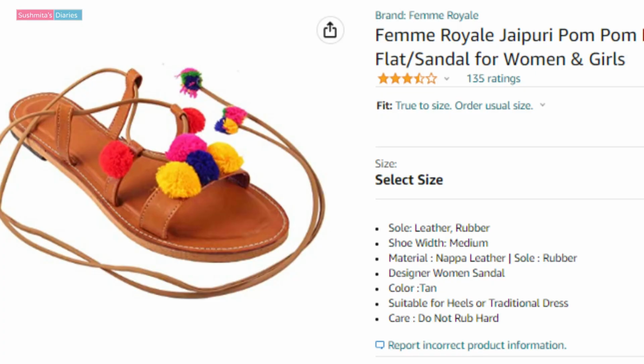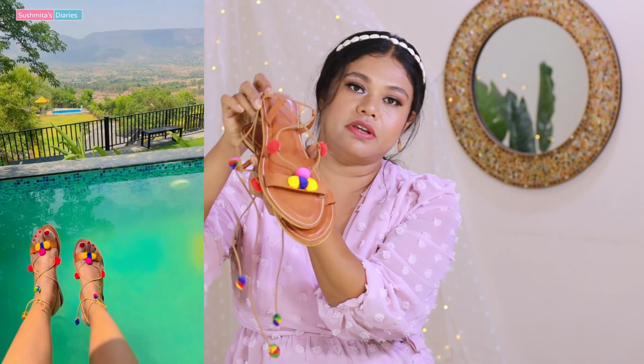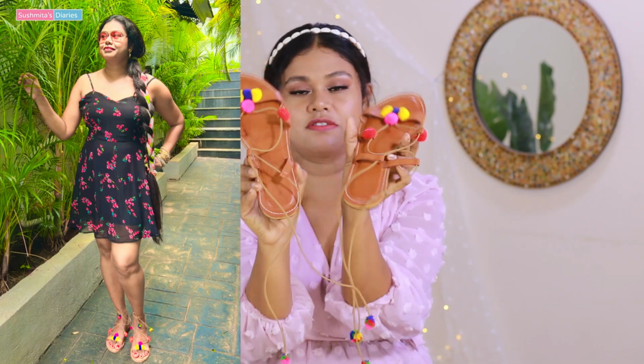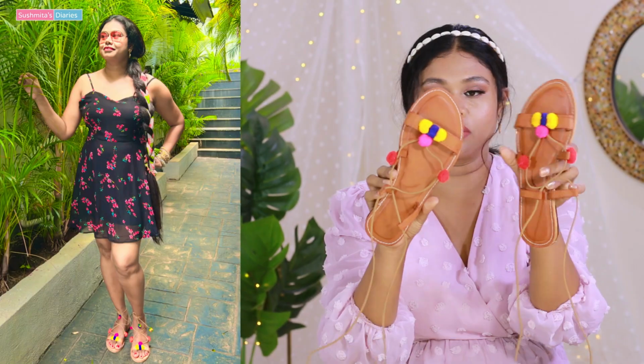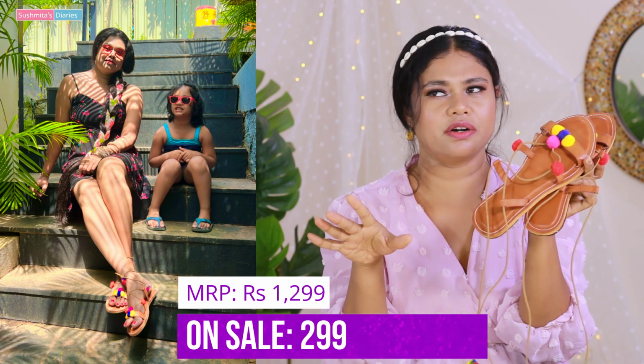Besides outfits and fashion jewelry, I never knew that Amazon also has a beautiful collection of footwear, and I found these tied up string sandals which go very well with summery and vacation dresses. Now this has these unique pom-poms which make it even more summery. I got this one for a really affordable price. I'm going to mention it somewhere on the screen. I think it was 300 rupees or 350 rupees, which is just so amazing.